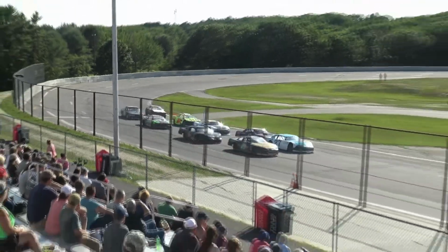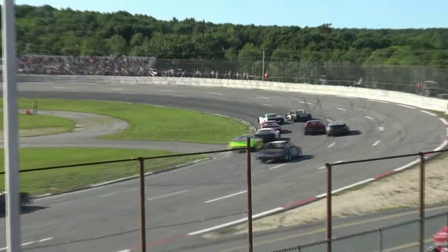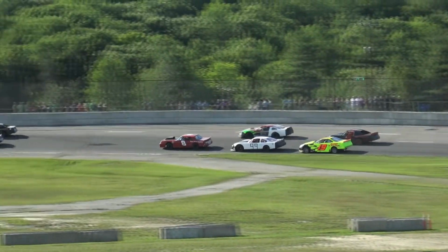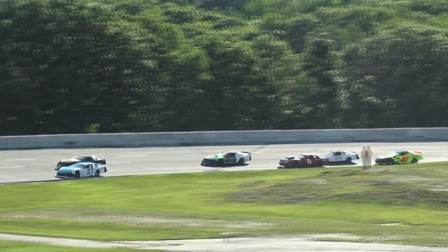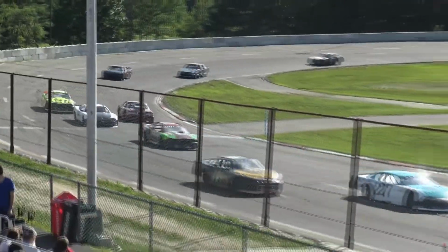Green is up. Delano and Shane Smith down the front stretch. Mike Delano in that 27, always working hard on that car. And here comes the 10. Jimmy Childs quick out around everybody to jump up into third. That didn't take long. Delano's going to hold the lead here through the first lap.